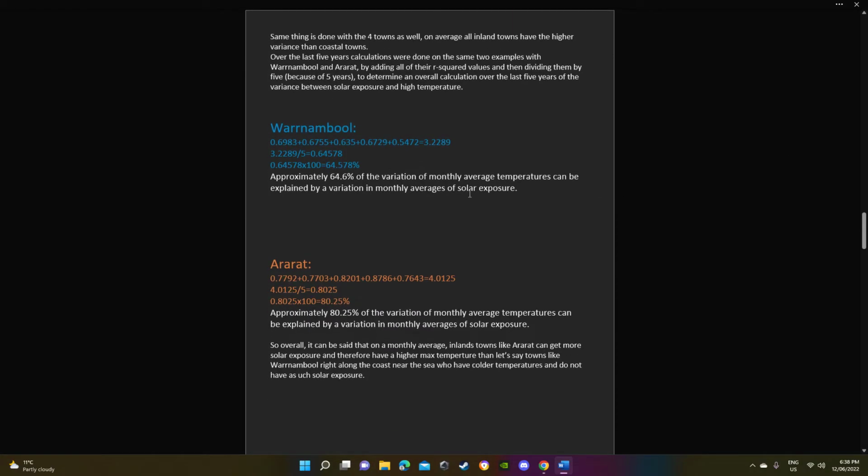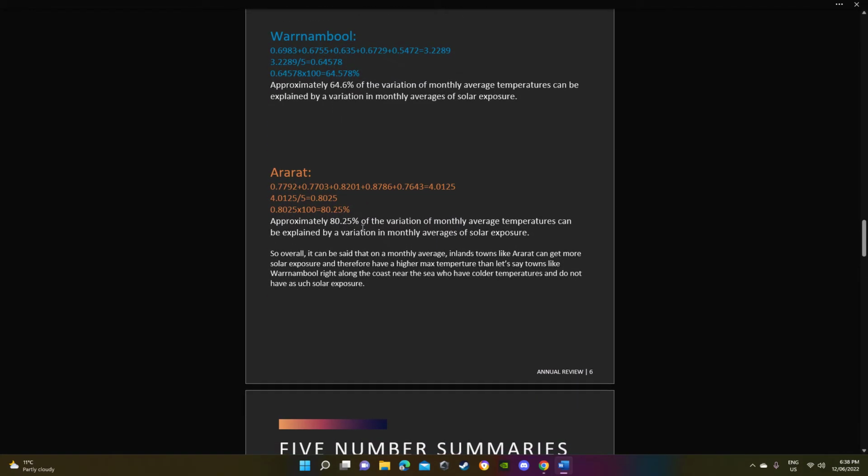So for Warrnambool, I added all the R squared values from 2017 to 2021, divided it by 5 because of the 5 years, and got a result. Then you multiply it by 100, convert it to a percentage, and I got around 64.6%. And I concluded that approximately 64.6% of the variation of monthly average temperatures can be explained by variation in monthly averages of solar exposure. And if you look at Ararat, it has a significantly higher percentage of 80.25.